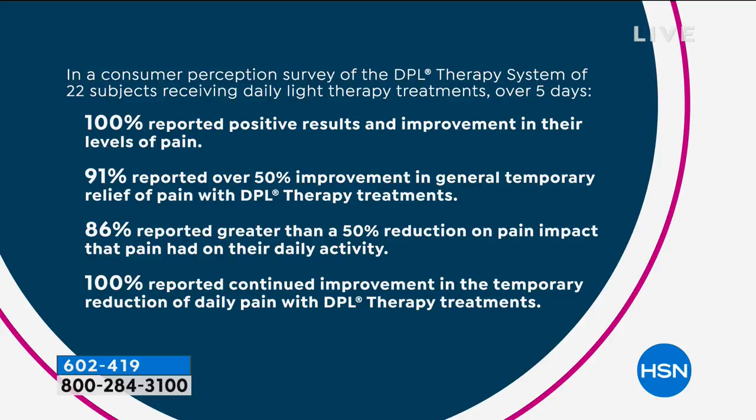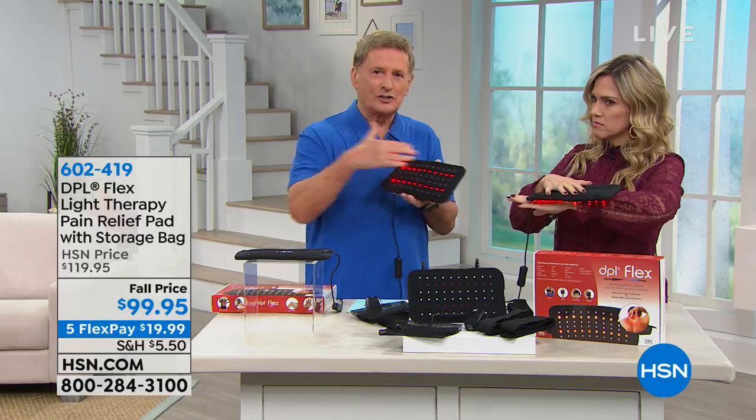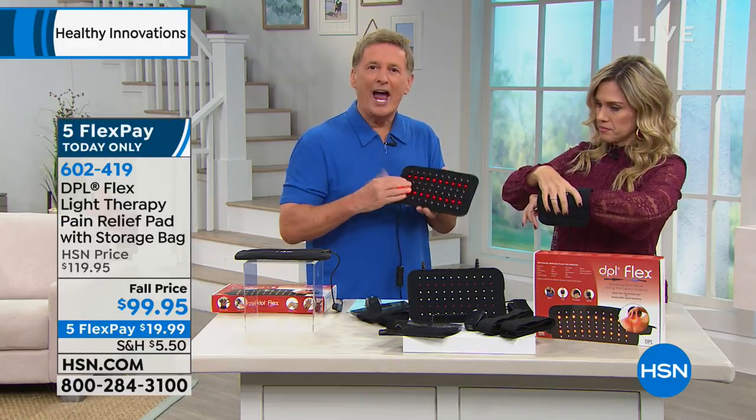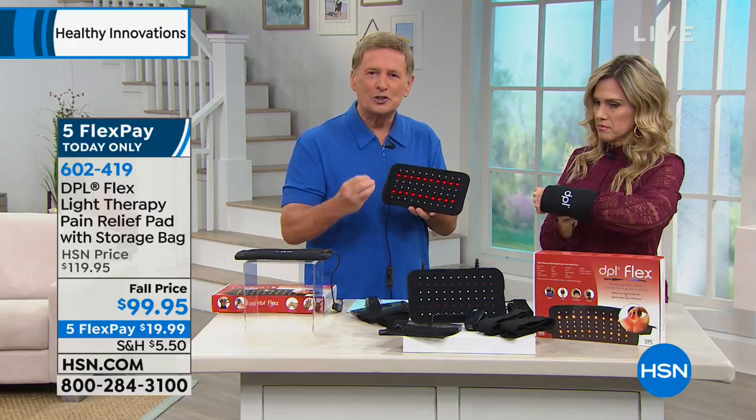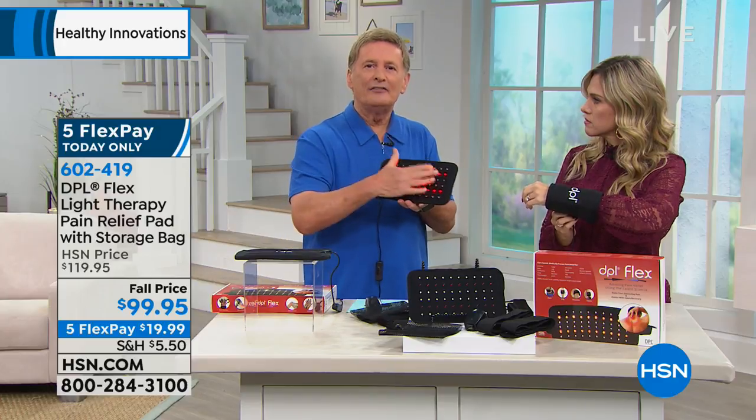What's important about that is that even when you stop using this pad, the improvement will continue. It doesn't just shut off because, again, it's not topical. It's not something that's just going to be on the top of your skin. This actually goes into the soft tissue of your muscle. So the continued improvement happens even after you stop using this. And there are lots of infrared type products out there on the market. Why? Because they work. But it's important to know that not all infrared type products are created equal.